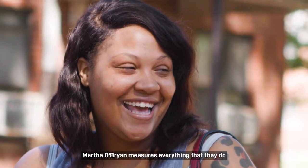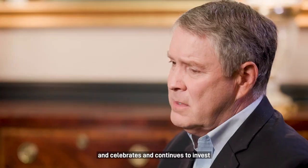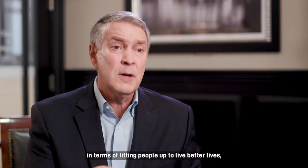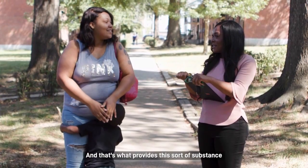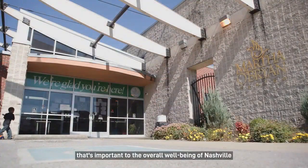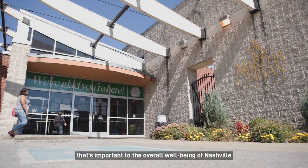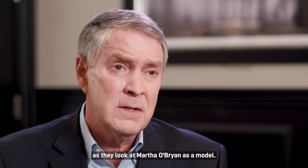Martha O'Brien measures everything that they do and celebrates and continues to invest in what is working in terms of lifting people up to live better lives, more fulfilling lives. And that's what provides this sort of substance of being a great institution that's important to the overall well-being of Nashville, to Middle Tennessee, and indeed to the country as they look at Martha O'Brien as a model.